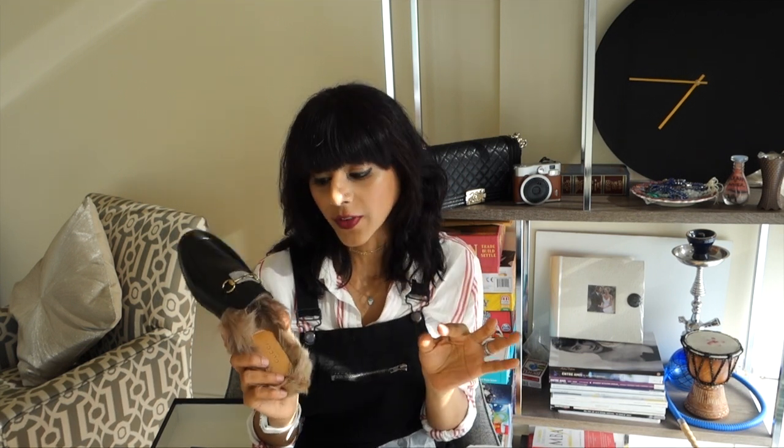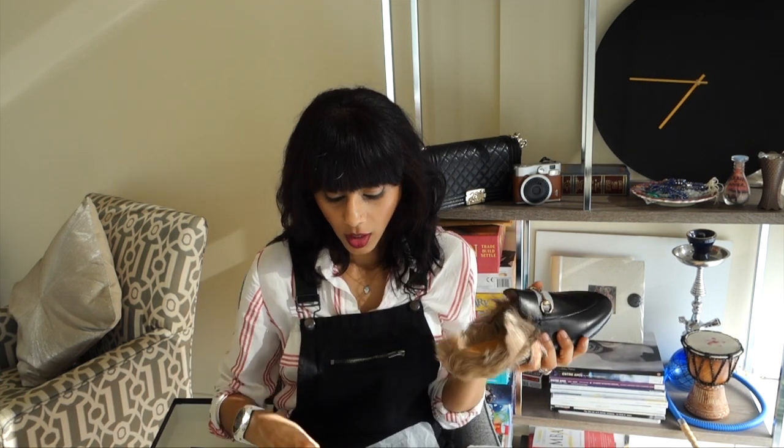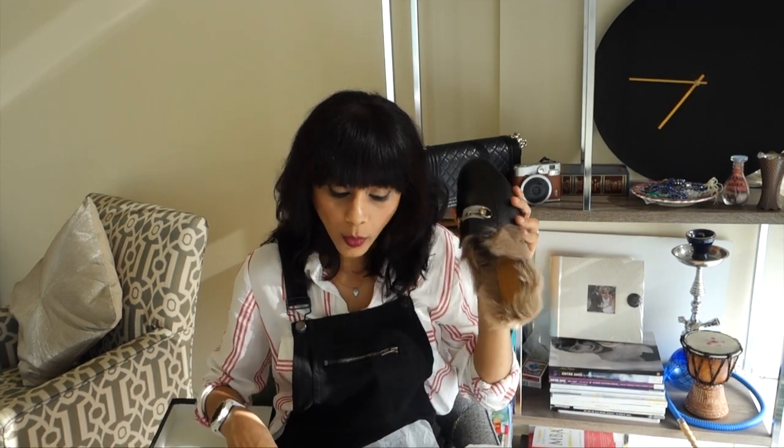Anyway, so these loafers are amazing. They're genuine leather and they're so fluffy. They can snazz a whole outfit up in a jiffy. They look amazing. They give you that cool yet elegant look. That's what we're after, all of us millennial girls out there: cool yet elegant. That's the look we want.